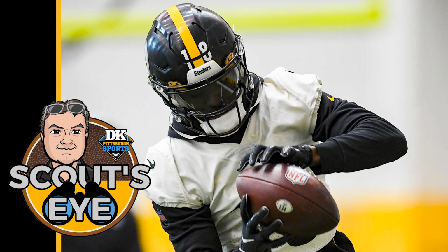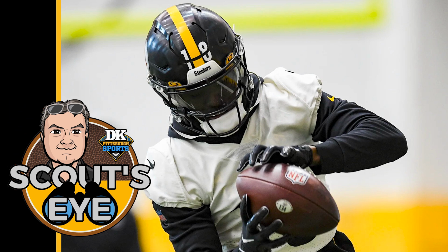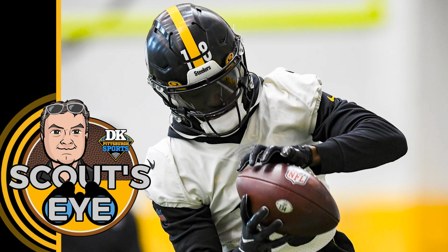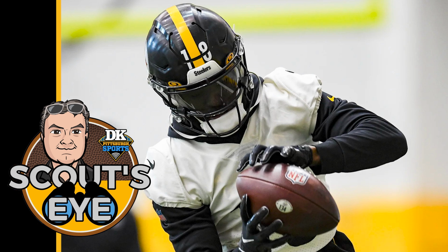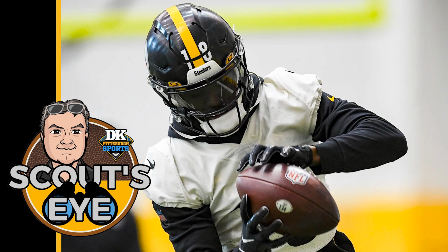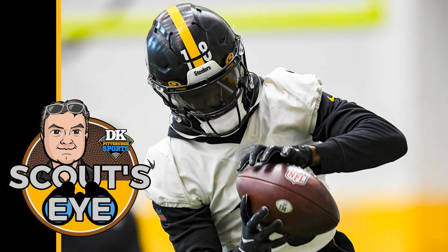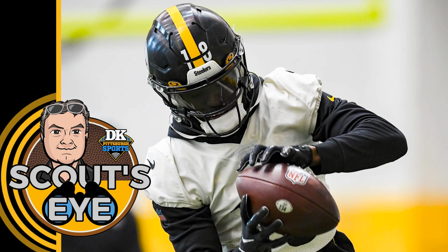But they were also -5 in turnover differential and -6 in sack differential. The Steelers only averaged 4.4 yards per play in that win. Bengals only averaged 4.6. In their most recent game, a 42-21 win over Carolina, Cincinnati produced 30 first downs compared to 13 by the Panthers. They held the ball for about 40 minutes while running 72 offensive plays. They produced 6.4 yards per play and finished with 464 yards from scrimmage. They were also +3 in turnover differential in that one.